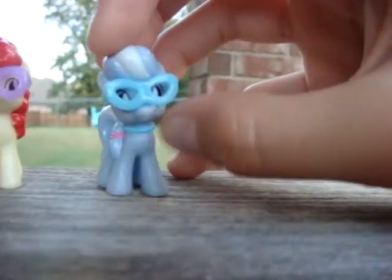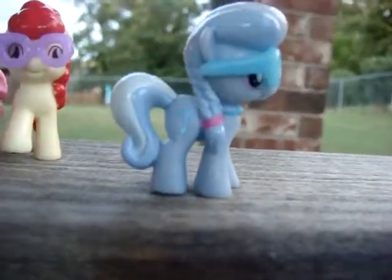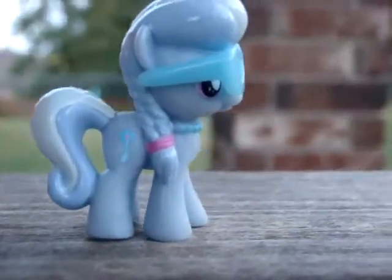And yes, Silver Spoon, apparently this is like a glasses set, so, yeah, you're looking at my pants, oh, that's my shirt, okay, well, she looks okay, I guess. Her cutie mark means pointless to me.